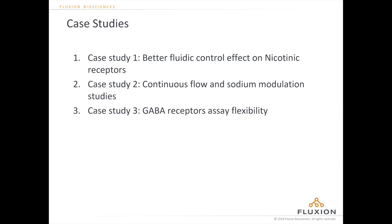All of these studies will actually show some of the features of the system. And these case studies actually came from different customers, and some of them represent data which is basically initial data, so it's not completely published yet.